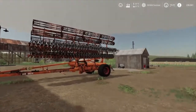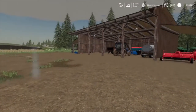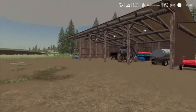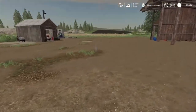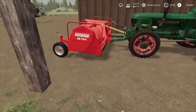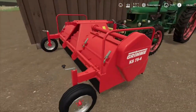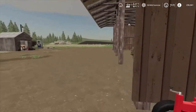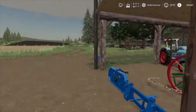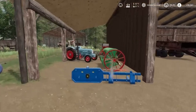I've still got three fields. I've got sunflowers, corn and soybean left to harvest, and these potatoes here. I've got the potatoes, and at least this little topper may have been a bit premature, it's not quite ready yet. Not like paying for things and I'm not using them.